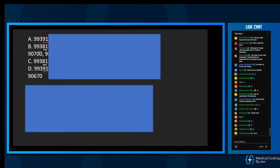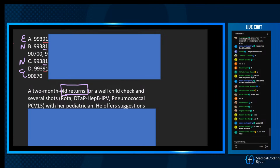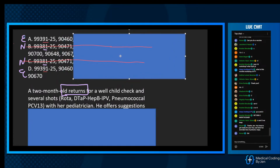993. So the 80s are new patient, and then the 90s are established. So first figure out, is your patient new or established? So we've got here in the very first sentence, patient returns. So if a patient is returning, you know they're established. So then you can get rid of the answers with the new patient. So now all you've got to do is deal with answers A and D. That's super helpful. The modifier's the same. We don't have to worry about that. Our next CPT code is the same. We don't have to worry about that either.